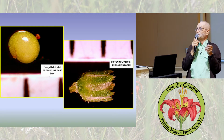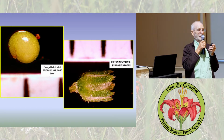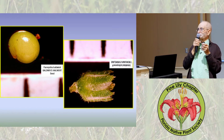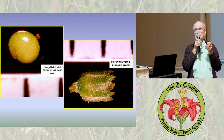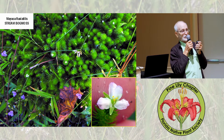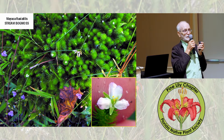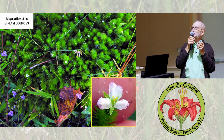Here is the Paronychia showing the small parts. The seed is in the upper left, and on the lower right I've put it in upside down for some reason. But that is the fruit. The seed came out of that fruit. Here now is another plant, a swamp plant. This grows in standing water. It's called the bog moss.